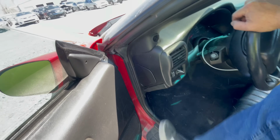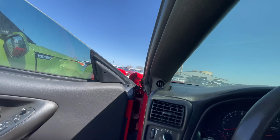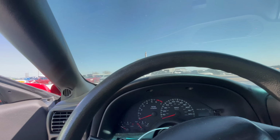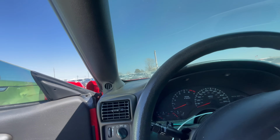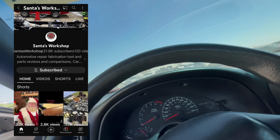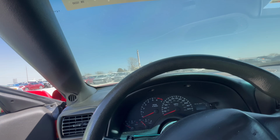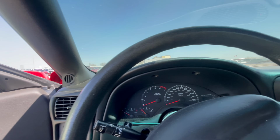But let's jump in and just see what it's like. Let's go back to college days. No, I was out of college in 2002. I was way out of college in 2002. This looks pretty cool. You guys follow Santa's Workshop? You would be interested in this maybe. This is a cool looking car.